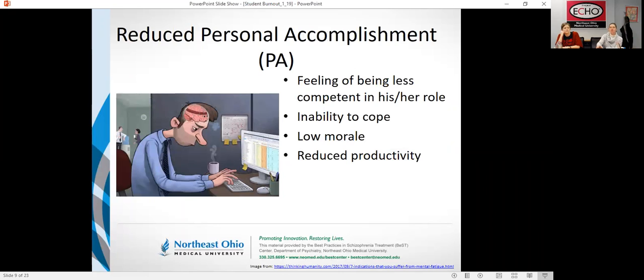The last is reduced personal accomplishment. So this is an individual who feels that they're less competent in their role. They may be having second thoughts. They feel that they're not able to cope. Their overall productivity may begin to diminish. So they don't feel that they're able to do what they're supposed to do, or they're not doing it to the level that they would like. And that really then becomes a self-fulfilling prophecy where their productivity may continue to decrease.